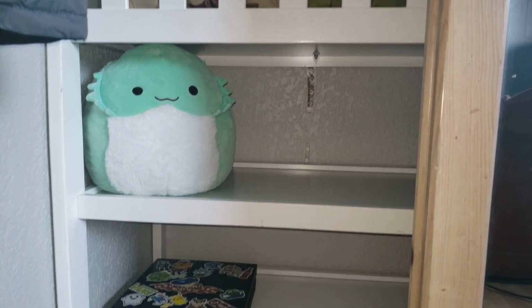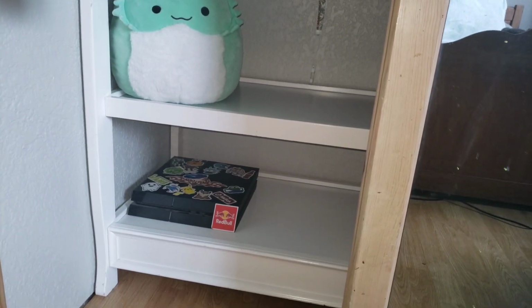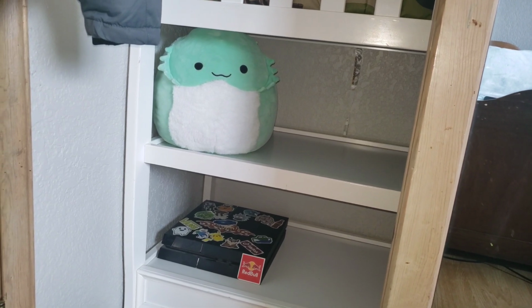Okay, so I was thinking about putting the blankets on the bottom shelves, which I might end up doing later because it would probably look a lot better, so it wouldn't be so crowded up there. Actually, I'm gonna do that right now.